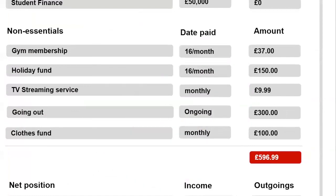Brilliant. Me personally, as I said earlier, the holiday fund is important to me, so I'm not going to cut that one back. I think the clothes fund, £100 every month, I'm going to run out of wardrobe, so I'm maybe going to cut that back. Maybe cut back on the going out as well. So maybe if I take £100 off the going out fund, £50 off the clothes fund, all my bills are still being paid.